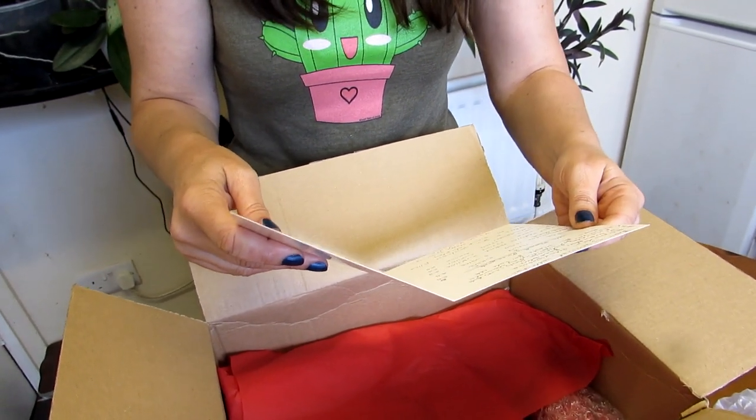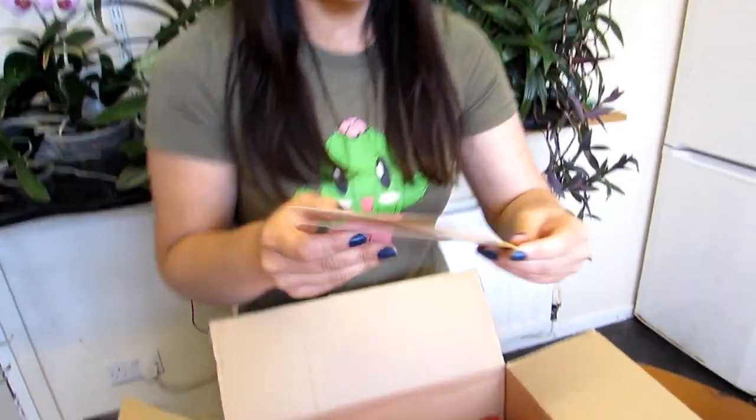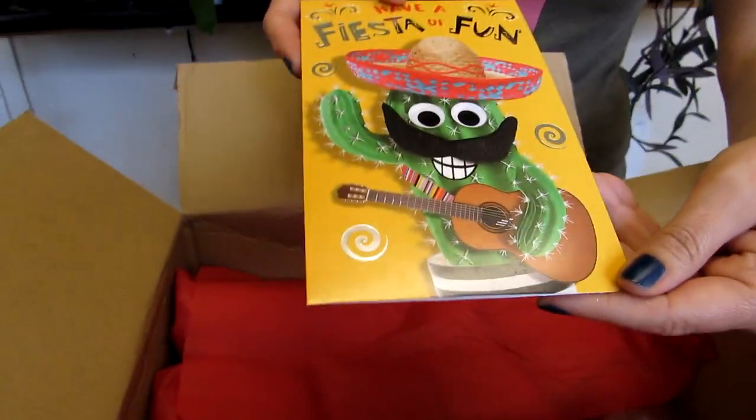Oh, wow. Just reading in here. No, I won't read it out because it could be personal for Magda, but... wow, that's amazing. Hi Lynn, Hans, hope you're both fine. A few plants for my collection. Oh, that's wonderful. So, Magda, thank you so much. Isn't that gorgeous?